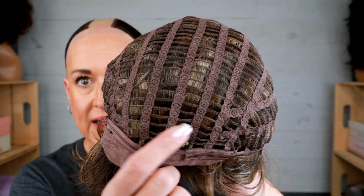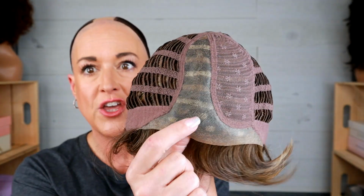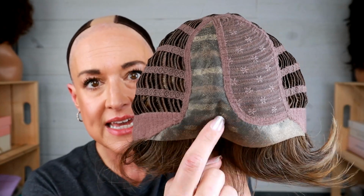So a human being touches all wigs, but in the case of a wefted wig like this, they can actually use a sewing machine to sew all of the hair onto these weft tracks. But a human being has to hand tie each individual strand, or sometimes a clump of strands, into these features. So when you think about man hours, the more hand-tied features a wig has, the more man hours it takes, and the more skill it takes, and that has to be reflected in the price.